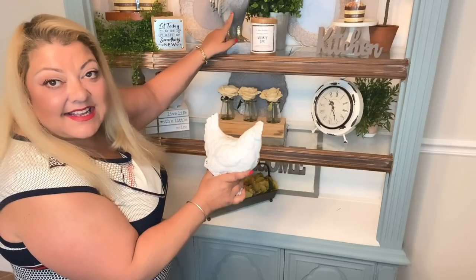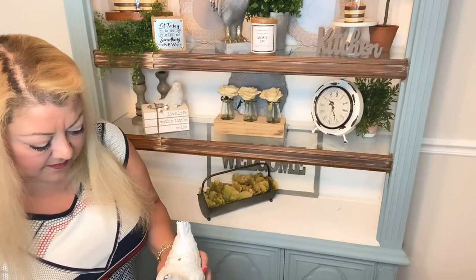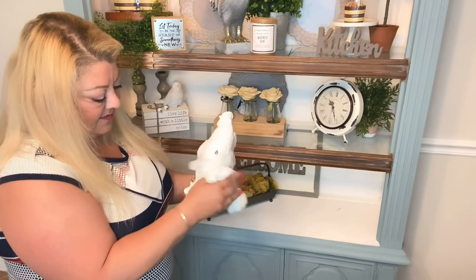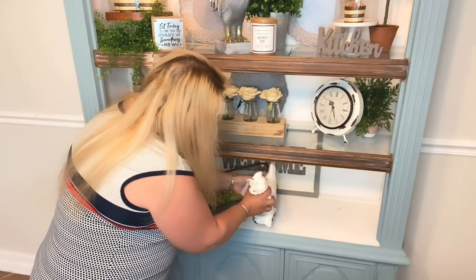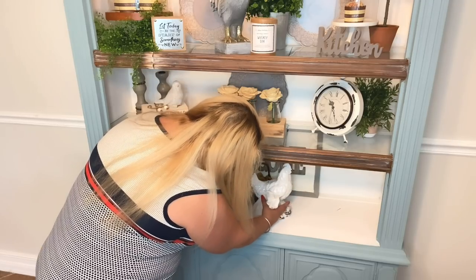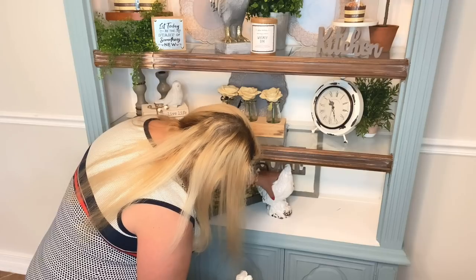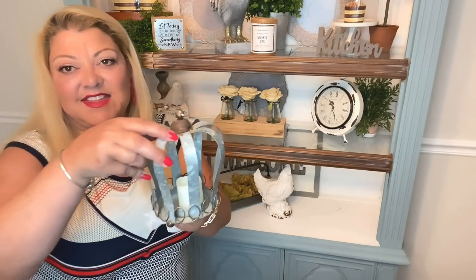The next thing, because I got a rooster on top, now I got a hen on the bottom. And she's cute. She's from Hobby Lobby. I like her. I wish they had a bigger size of this hen. I haven't found it. If I do, I'm going to grab it and pick it up. Because I really like the chippiness and the white of this hen. And it was in the spring shop. They had it this year also. So if you're interested, head over to Hobby Lobby, guys.